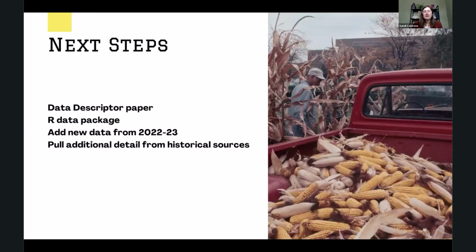We're also working with the laboratory that oversees the experiment. They have a large specimen collection of soil samples. And so at some point in the future, we hope to be able to link this Morrow Plots data to the samples of Morrow Plots soil that are in their specimen collection. So a historic experiment, but still lots going on in the present day. So these are our next steps.